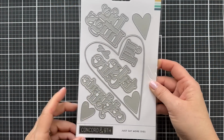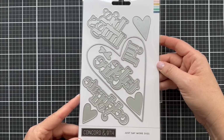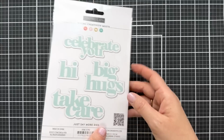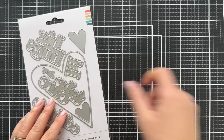And here is what the die set looks like. As you can see, you get a lot in it. There are 4 big word dies along with several layering wonky hearts. On the back of the packaging, you can really see what the word dies say. You have Celebrate You, Big Hugs, Take Care, and Hi.